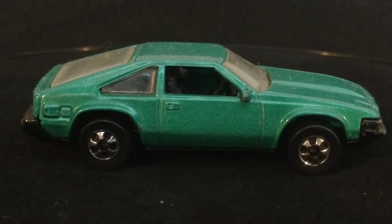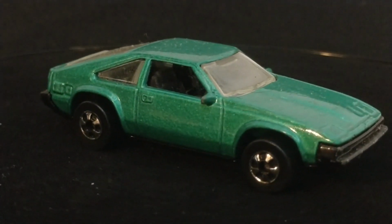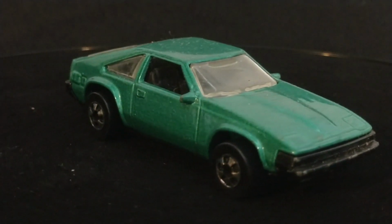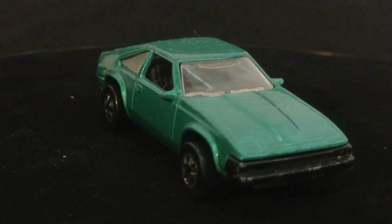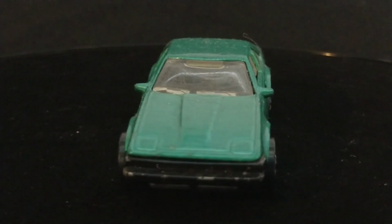And we'll move on to the 82 Toyota Supra. Now, there's 3 of them in this episode. The green one, I don't think came in the blister pack. I think the green one only came in the Hot Wheels playset. I think this came out around 1983.